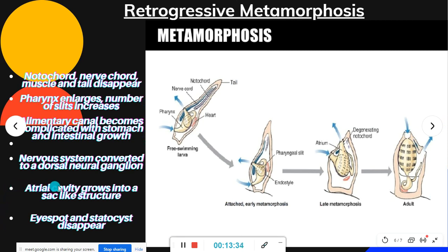Then the eye spots and the statocysts disappear. Statocysts are basically balancing organs. When the larva is moving, it needs a sense of balance, of what is on top, what is at the bottom, and what is on the sides. But when they become sessile, it is not needed, so they disappear. Since they are not moving, they don't need the tail. The notochord is essentially a hard structure that gives firmness to the organism, but when they are sessile, they don't need that firmness. And since they cannot move away, the power of sensation, the nerve senses, are not very much needed. So they degenerate. So basically it's a retrogressive metamorphosis.